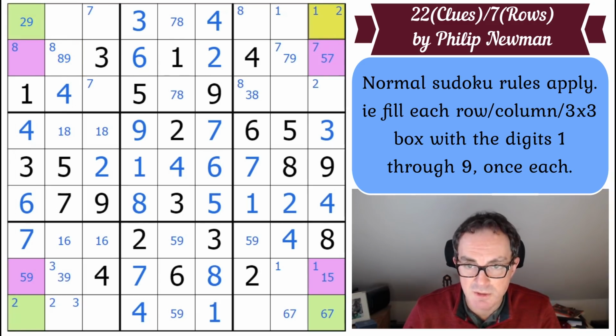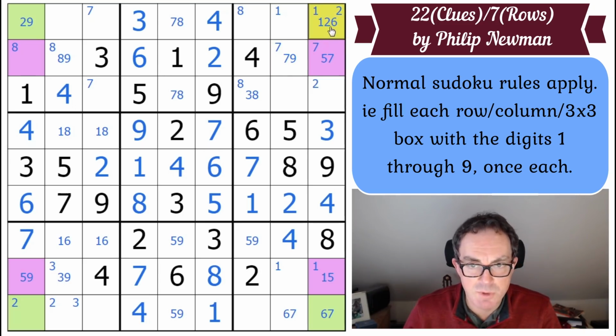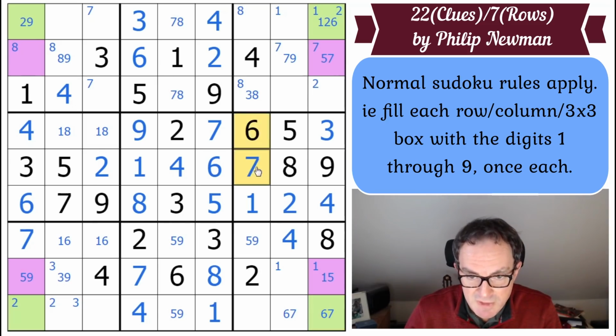So let's look at this one. If we just have a look at the column, we need 1, 2, we know it's not 5 because of the X-wing, so 1, 2, 6 or 7 into this square. It can't be 7, 1, 2 or 6. That's a bit disappointing. This one I've already looked at, that's already 6 or 7. We knew that wasn't 5. But it was nothing to do with the X-wing, it was to do with Sudoku. Bobbins.